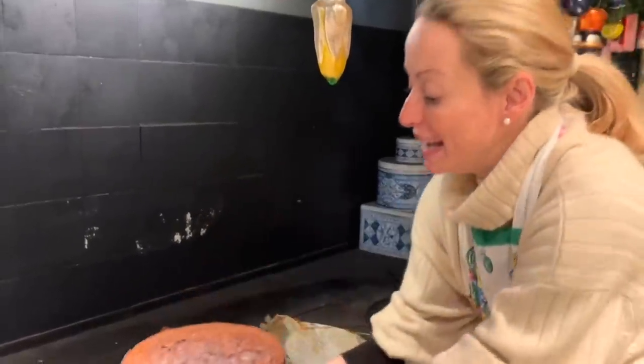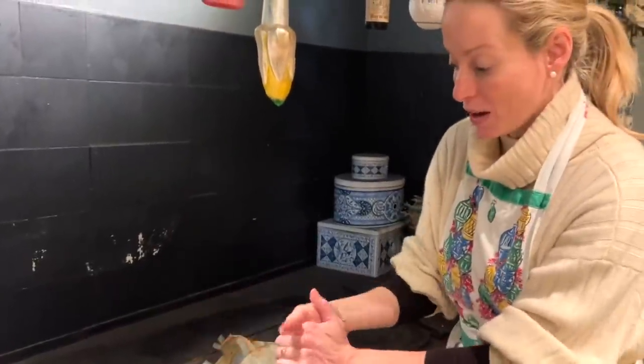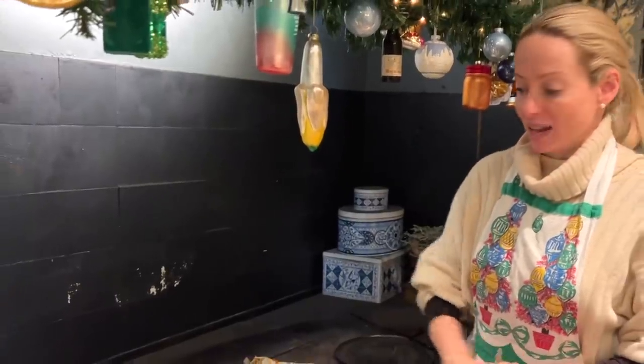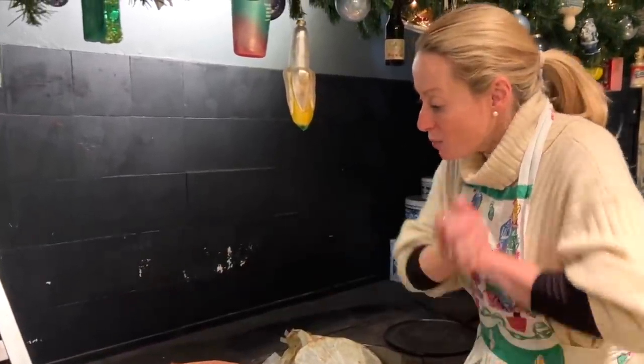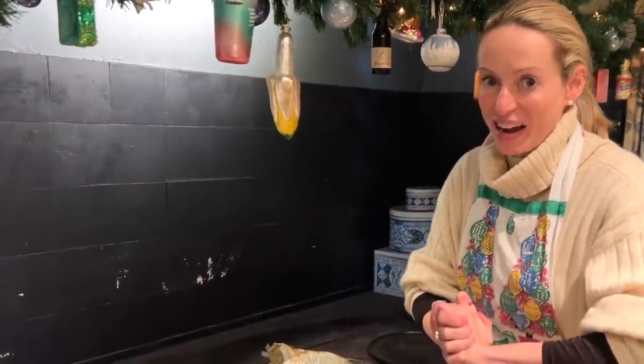And when that is completely cool, I'll be wrapping it in two more layers of baking parchment and putting it in a tin. And we are going to feed that every few days with more rum. We'll put a skewer in and then just pour a little bit more rum over it until Christmas Day. And I cannot wait.